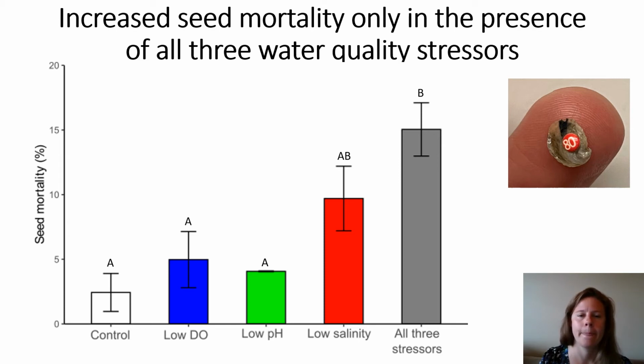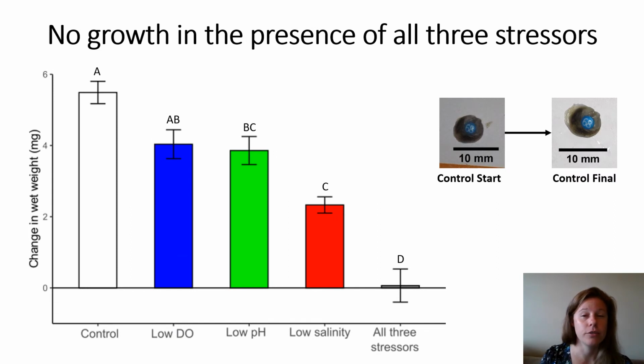And this wasn't as high of levels as the day-old spat, so it's only about 15% mortality compared to that 75%. Yet we also saw reduced growth due to the stressor treatments, which we measured as the change in wet weight during the lab exposure. So there was a reduction in growth in the low pH and low salinity, and there was actually no change in weight when these seed were exposed to all three stressors.